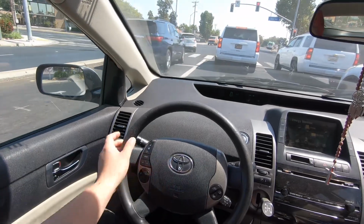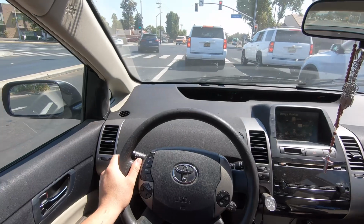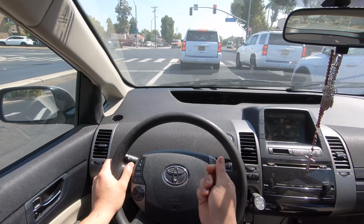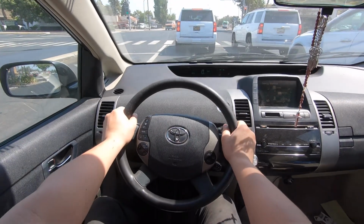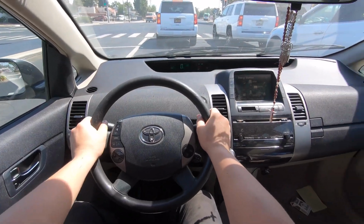So I had to close the door and get out of the way, because you can't hear the Prius when it's on, and when you can't hear it, you don't know it's on and you don't know it's moving. So yeah, Prius can be pretty tricky sometimes.